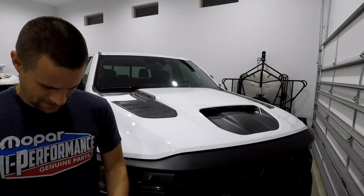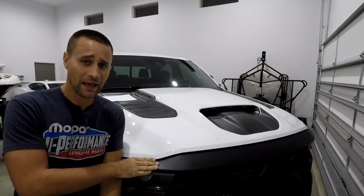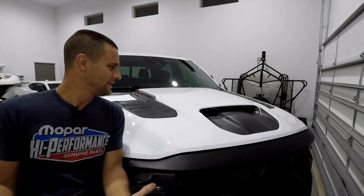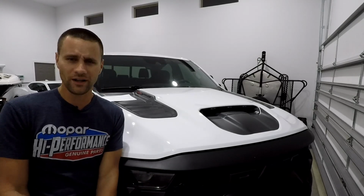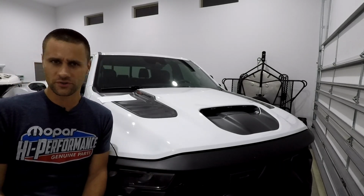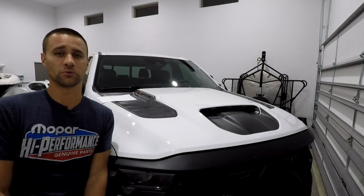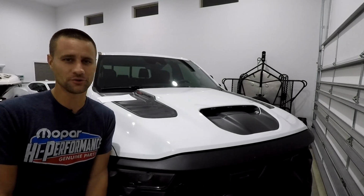As you can see, I'm in my Mopar performance shirt and I'm standing in front of my Hellcat powered TRX. That's because there was some really interesting Mopar performance news. Now, I normally don't do automotive news, but this one directly affects me, because if you saw Mopar's video they released just a few days ago, they are announcing a really cool program that is going to add some more power into your Mopar's life.